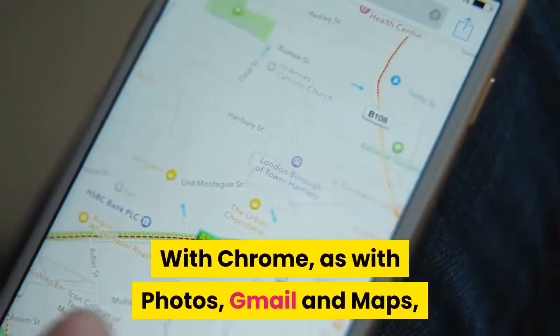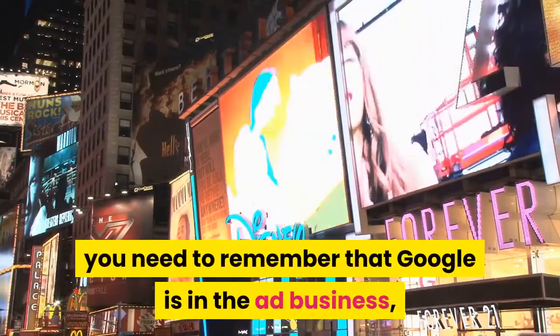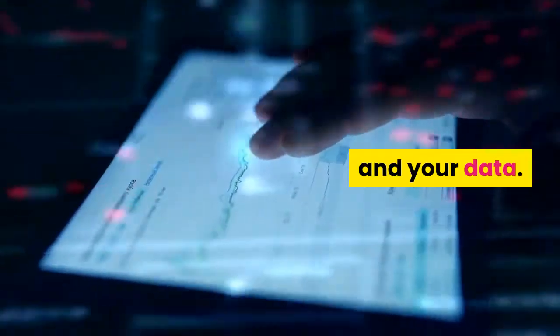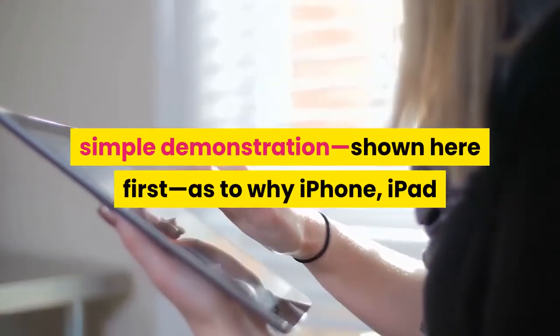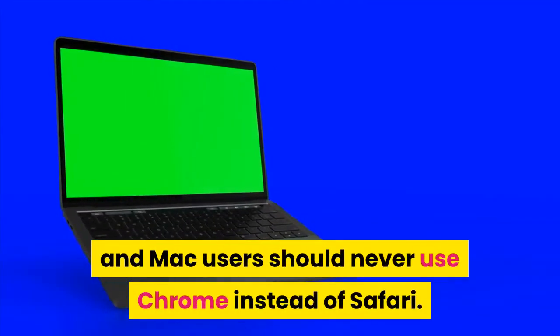With Chrome, as with Photos, Gmail and Maps, you need to remember that Google is in the ad business, not the app business. Its entire business model is designed to generate revenue from you and your data. And now security researchers have released a simple demonstration, shown here first, as to why iPhone, iPad and Mac users should never use Chrome instead of Safari.